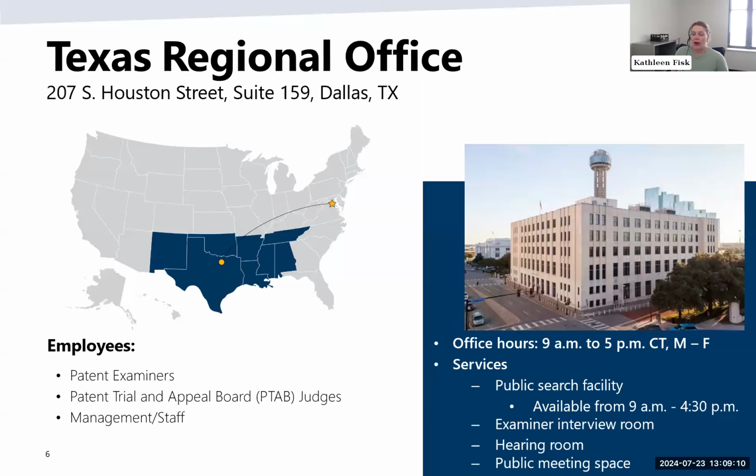Within our office, we have patent examiners, we have PTAB judges, and then we have our management and staff as well. We do have a public search facility that is available for use downstairs. We actually cover the 1st and the 5th floors of this building. So on our 1st floor location, we do have public search facilities with computer access. You can access the different USPTO resources. We have informational and educational flyers there to help you out with any of your questions. And then if we are available, we are also more than happy to come down and help you out with specific questions. We also have PTAB hearing rooms. So those will be for our Patent Trial and Appeal Board hearings. The judges use those, the public uses those. If they have a hearing, you're more than welcome to come in.